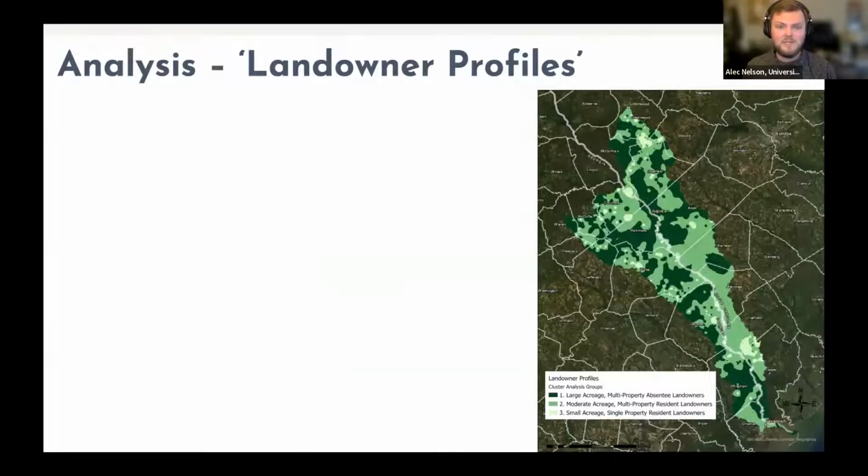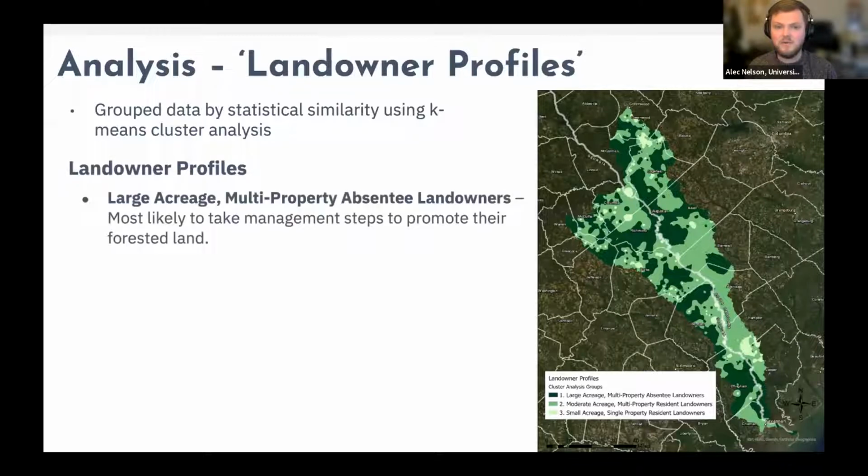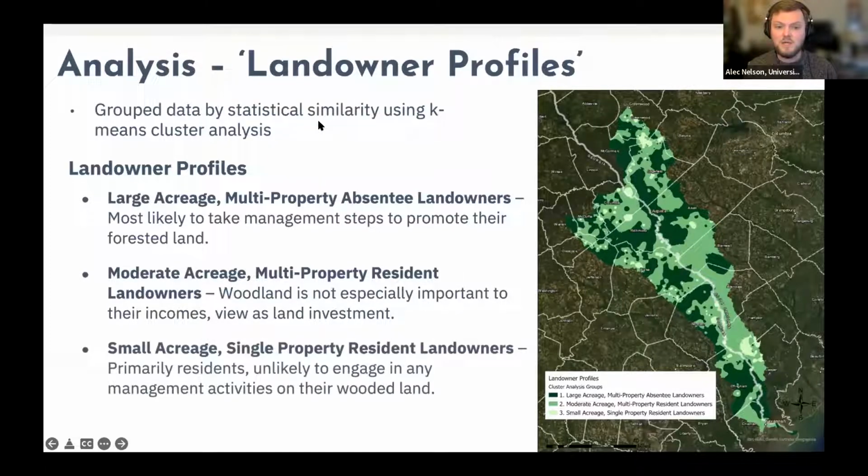The final analysis that we wanted to do was take a look at representative landowner profiles. What are the characteristics that are statistically similar based on a k-means cluster analysis? What sets of data group different individuals together? We found this actually does break nicely into the same categories we heard about at the beginning, which include large acreage, multi-property, absentee landowners. So they're less likely to be residents of that property. They're more likely to take management steps to promote their forested land. Then multi-acreage, multi-property resident landowners, so these are the moderate, with woodland not especially important to their income. And then finally, small acreage, single property resident landowners, more likely to live on their land.